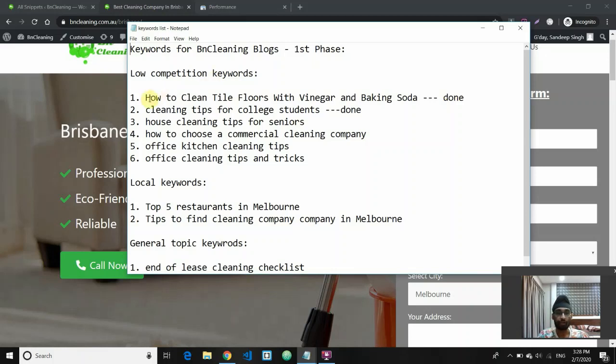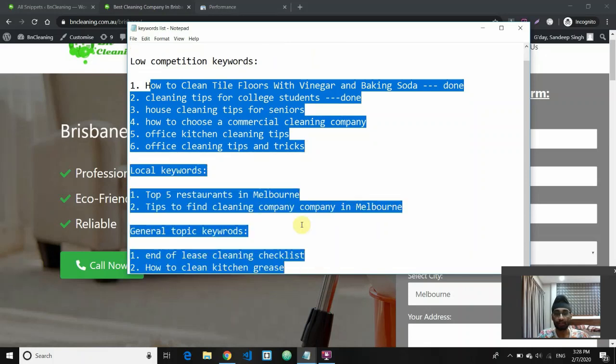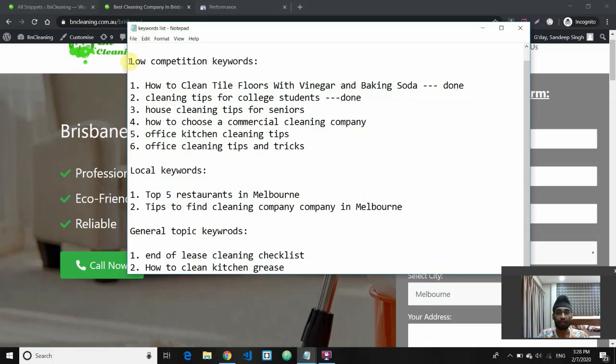But for the blog section, we have identified 10 keywords. These 10 keywords are very easy, low competition keywords, and I'm quite sure that we can easily rank for them in less time. So our goal initially is to first drive as much traffic as possible from these low competition keywords. I've divided them into three categories. The first one is low competition keywords.